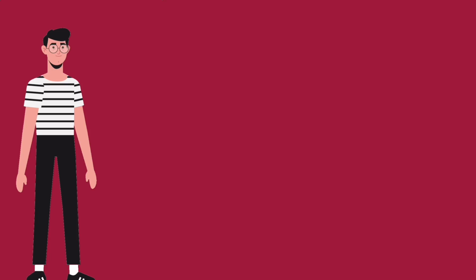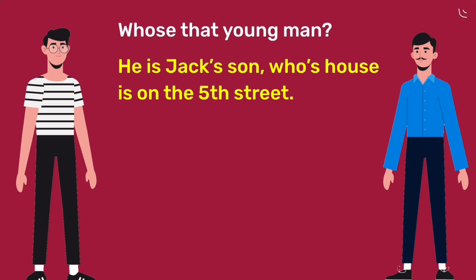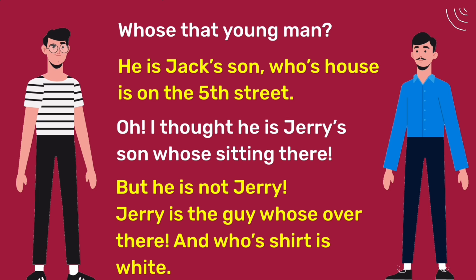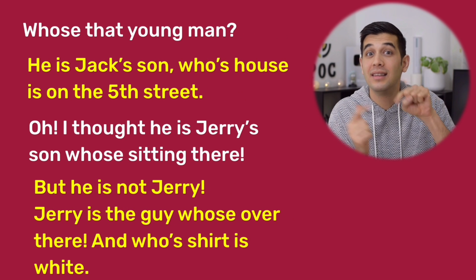You see, these are very, very simple mistakes, yet they happen and they are quite common. And now for number 3. Look at this dialogue. Who's that young man? He is Jack's son, whose house is on the 5th Street. Oh, I thought he's Jerry's son, who's sitting there. But he's not Jerry. Jerry is the guy who's over there and whose shirt is white. How many mistakes do you see in this dialogue?